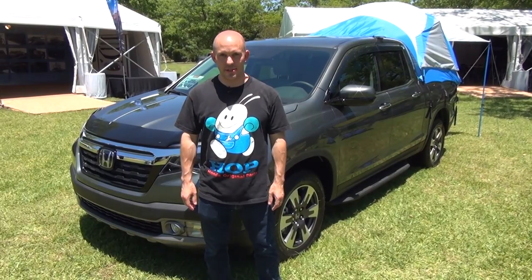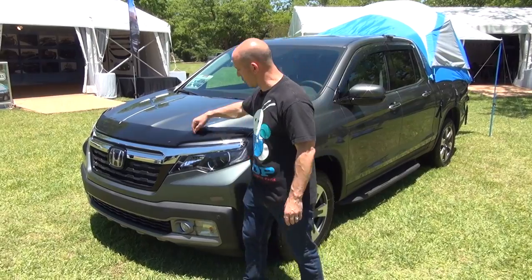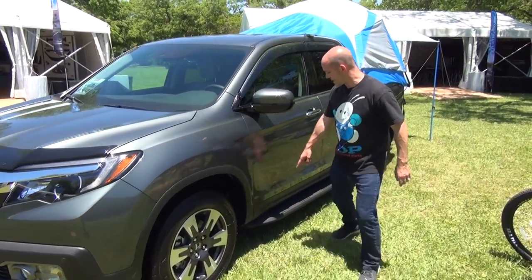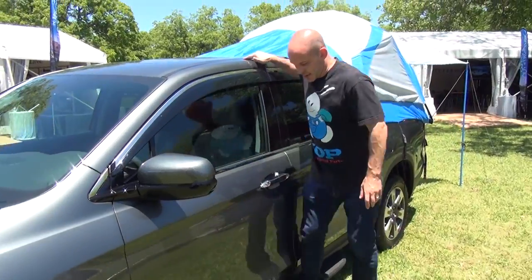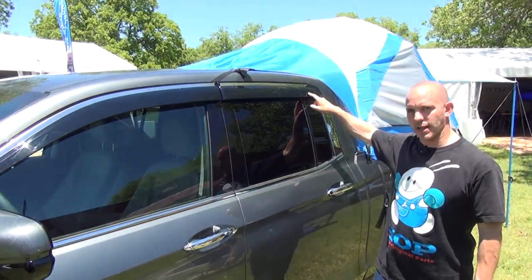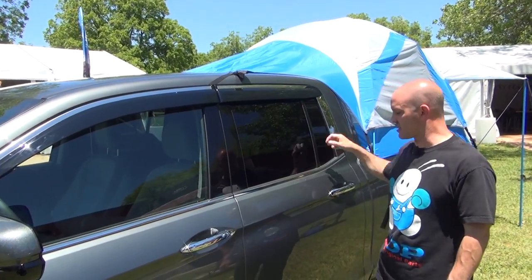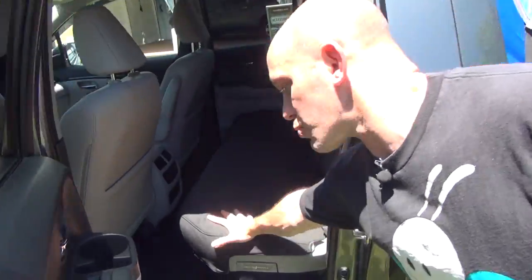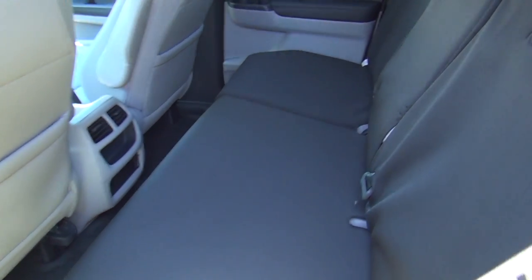Let's talk about accessories. The new truck's available with a front wind guard. Fog lights are available. Side steps are available. Rain gutters. A lot of people use these if they smoke cigarettes. Come on in back, check this out. A rear seat cover branded with the Ridgeline logo.